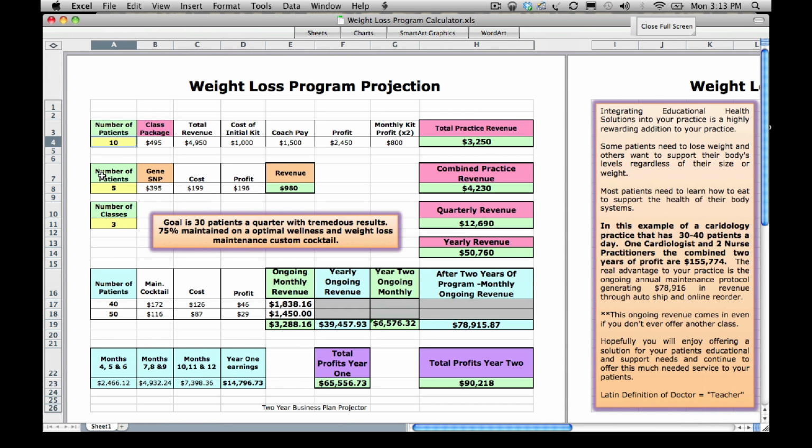The next one is the number of patients that add on or choose to highly customize their program with a genetic test. And the next one is the number of classes that a doctor or a healthcare practitioner would offer in a quarter. So this particular projection is a cardiologist's office that has 30 to 40 patients that they're seeing daily. There's one cardiologist and two nurse practitioners.